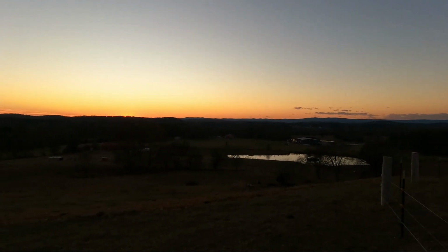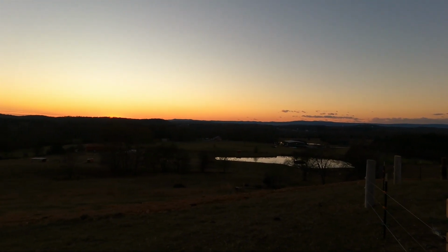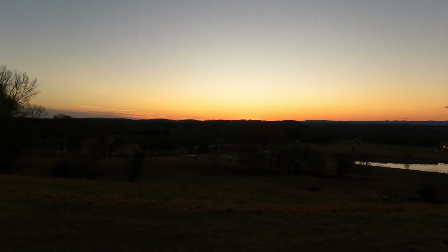Hopefully that turned out good. Maybe it turned out bad. We'll find out. This is the view that we have up top from our house. It is amazing every single night.